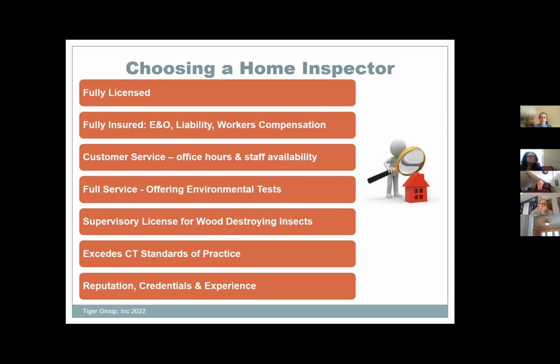We've always found customer service to be key, whether that's training our environmental team or our home inspectors on site. But also we have long office hours to help you and your clients schedule appointments, get information, leave messages for inspection staff, etc. They're there from 8 to 8 every weekday, 8 to 6 on Saturdays, and 6 hours on Sundays as well. Reminder again that we provide that wood destroying insect inspection. We do exceed the standards of practice in many ways for state of Connecticut, and Kara and I will distribute to you further information on that.